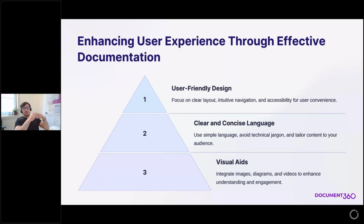And in today's fast-paced world, convenience is key, and a well-designed interface can make all the difference in how effectively users engage with that content.